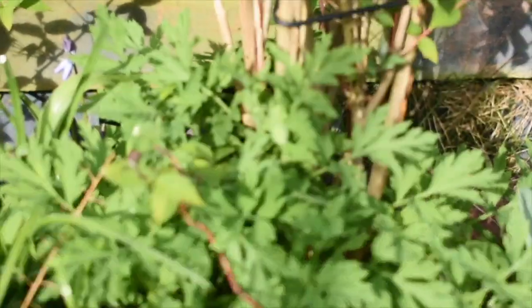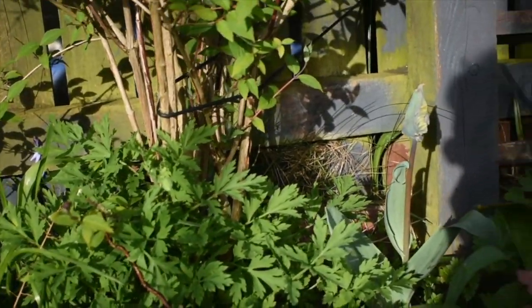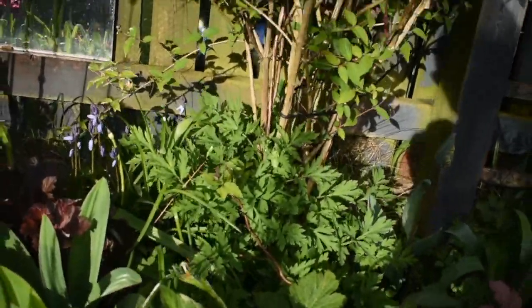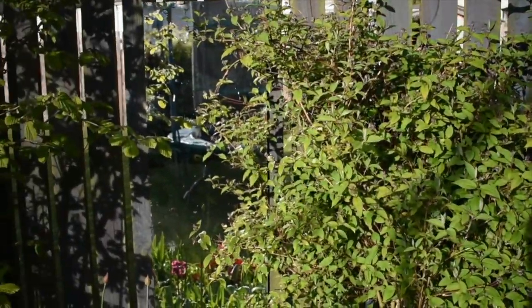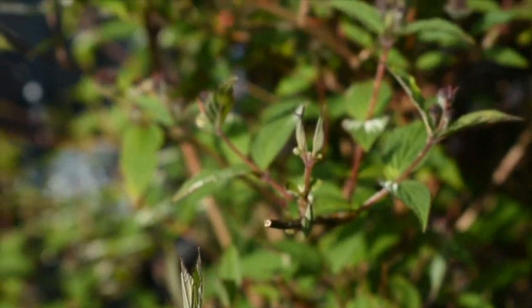I've got a lot of Welsh poppies. They just seed everywhere, and I weed and weed and weed. But because that one is growing right at the base of that Deutzia, nothing else will grow there. And I do not like to see any bare soil. I just leave it. The Deutzia is doing fantastic, and if you look closely, it's covered in flower buds. And it's a beautiful Deutzia, very pink.